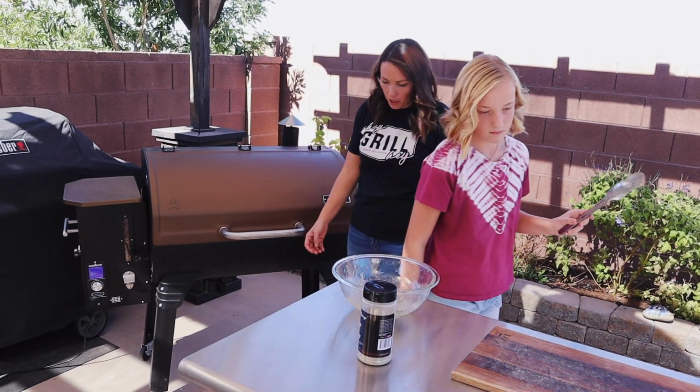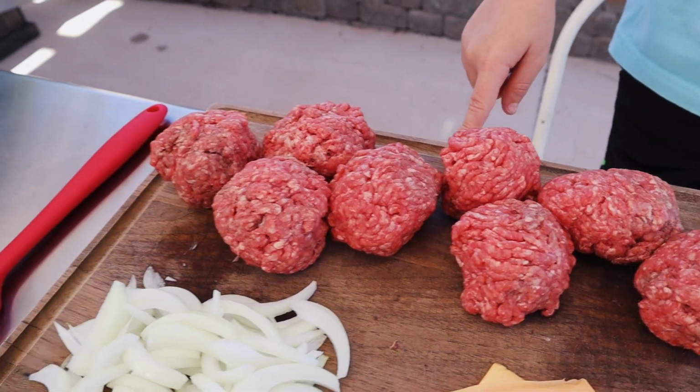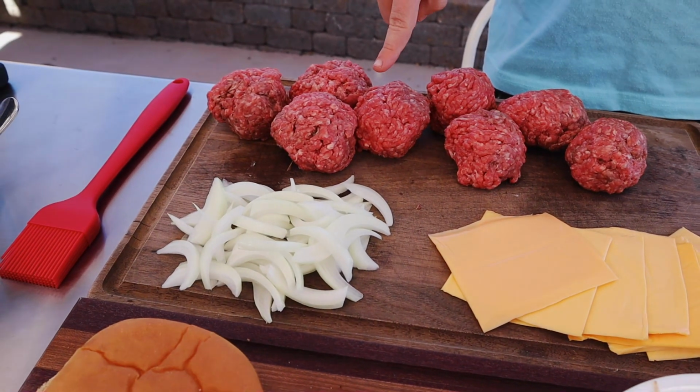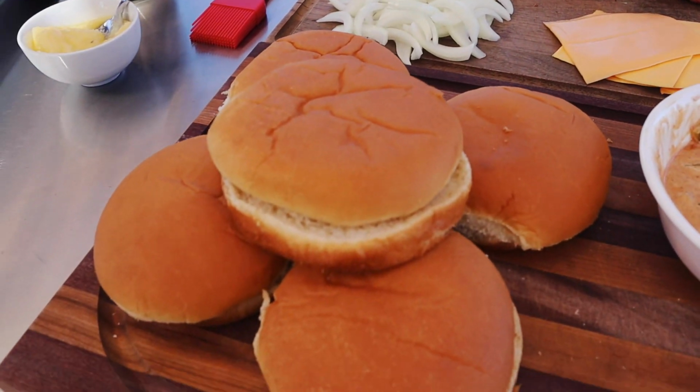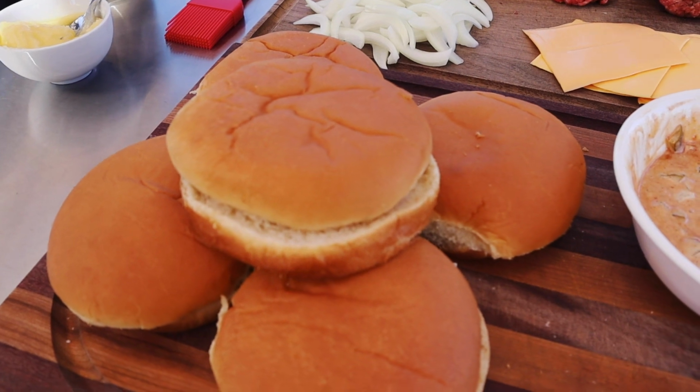Now we gotta pick up our garbage potatoes we dropped. Check, Mike, check. 1, 2, 3, 4, Mike, 5. Check, Mike, check. We have 8 cheeses. We have 8 meatballs. There you go. That works. I can't count. Here, onions. Let me get this back, guy. We have 8 buns. Oh, 5 buns.